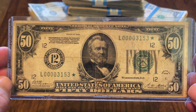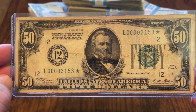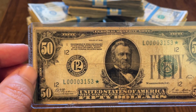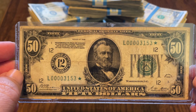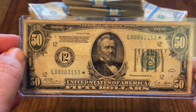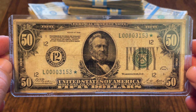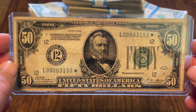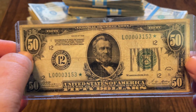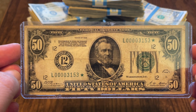1928 is the first year that we went to the small size currency. There's the 28, 28A, 28B. This is the 28, so this is the very first printing of these notes. It's a rare denomination, the 50. Like I said, if you have a $100 bill, you usually don't break it for two 50s. You break it for a bunch of 20s because 20s are more spendable than 50s. Well, if that's true in 2024, imagine how spendable a 50 was in 1928. Okay, so no, there were not a lot of these circulating.